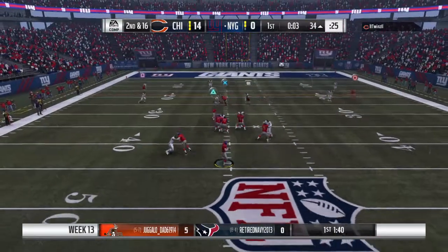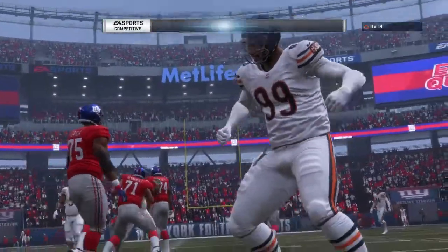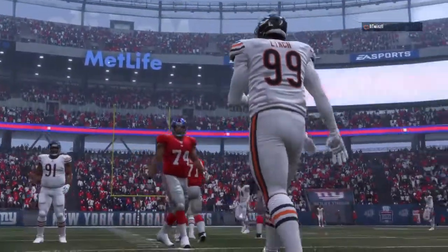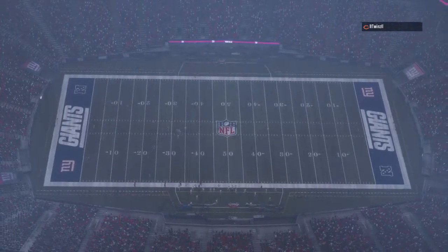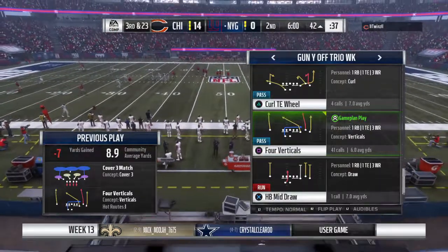To the air yet again, Lauletta. Under pressure, and he'll go down. They'll sack him on what ought to be the final play of this first quarter. Alongside Charles Davis, I'm Brandon Gaudin, and it's the Giants with the football here as we begin quarter number 2. They're in the midst of a nice drive, but facing a 3rd and long here.